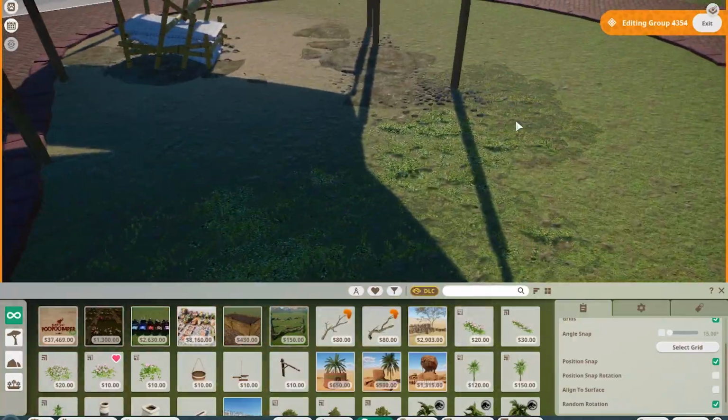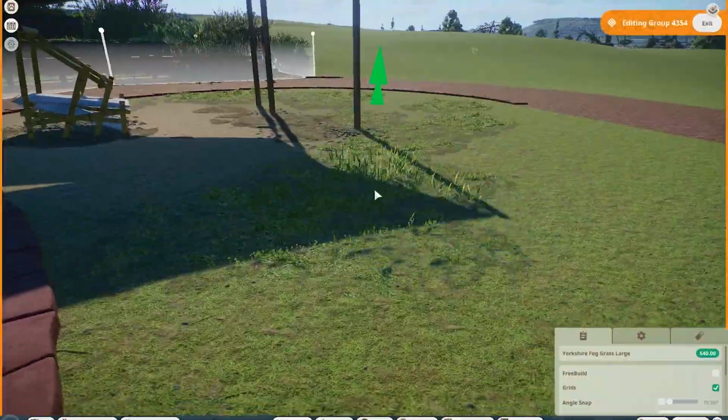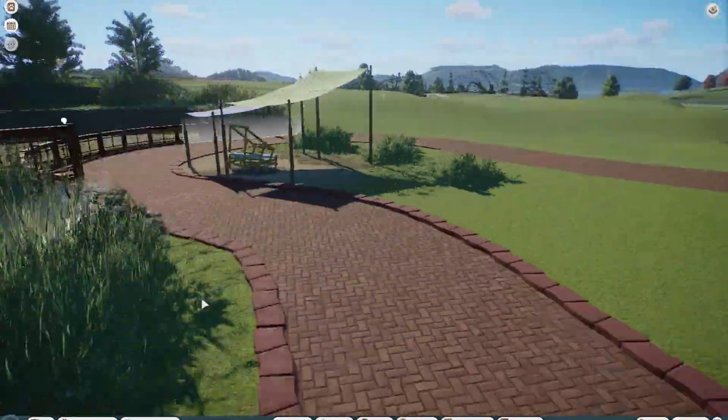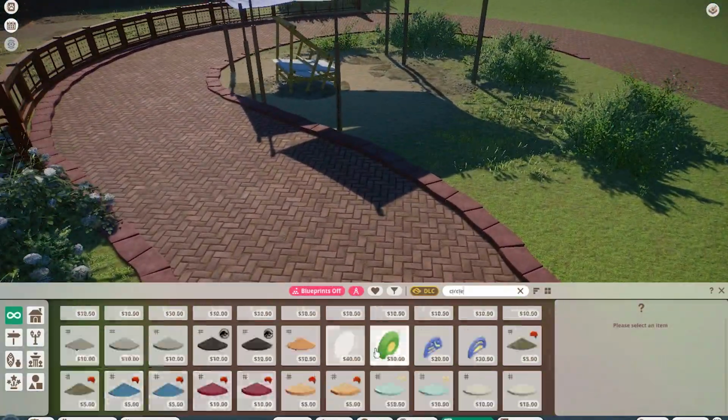So we make our way throughout here and add a little bit more grass, just making sure that this area feels a little bit more built up. Because I don't like leaving sections open during speed builds, especially these little in-between areas.